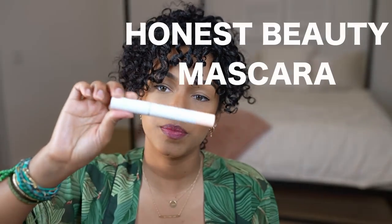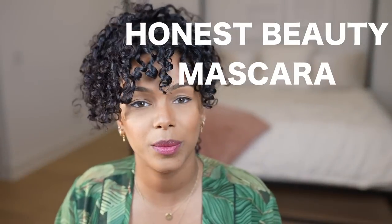For mascara, I'm using an old favorite. This is the Honest Beauty mascara. I don't have anything new at the moment. I'm gonna curl my lashes first. This mascara is the best one ever. It comes with a primer on one side. It helps my tiny, non-existing lashes perk up and look longer.